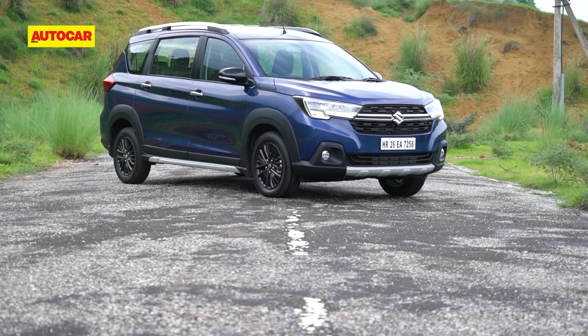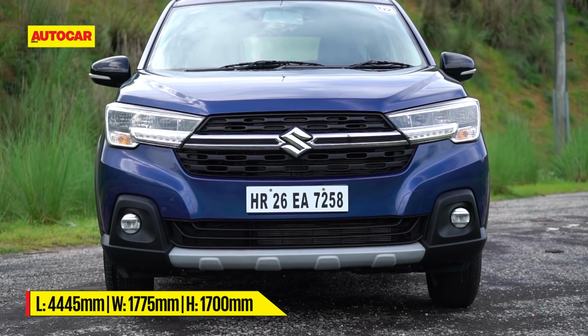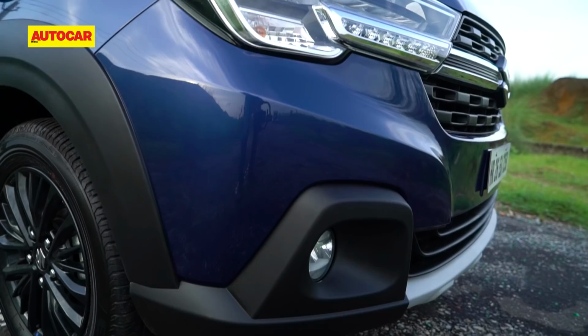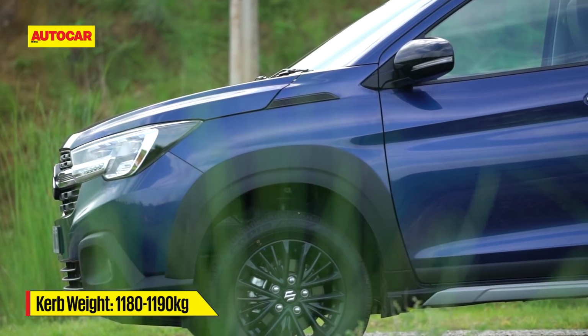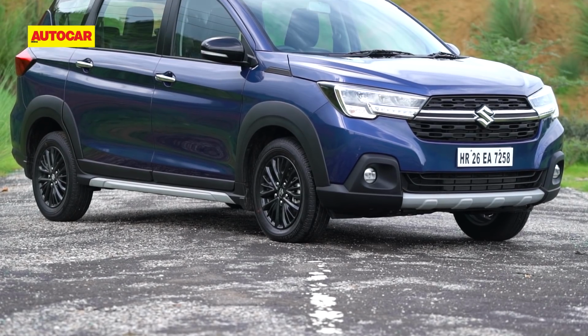And to make it premium, Maruti has given the XL6 lots of SUV cues, and from the front it actually looks quite good. The grille is huge and something you won't miss. The headlights with DRLs have a techie feel to them, and the high bonnet along with the scuff plates in the front give the XL6 a more macho stance.